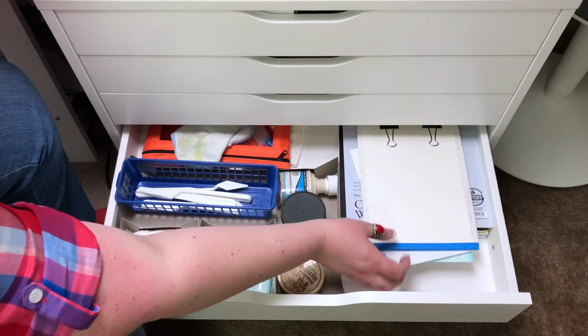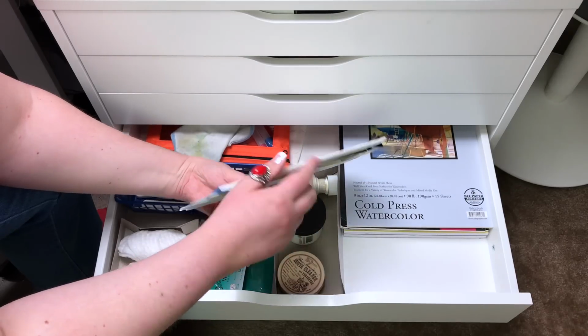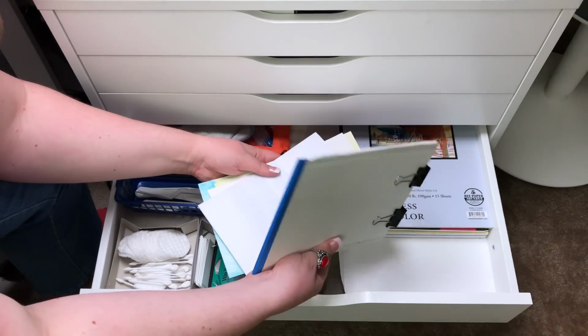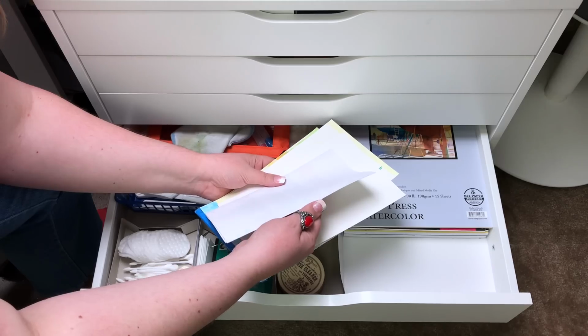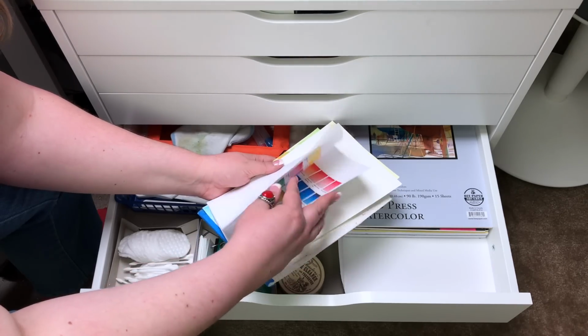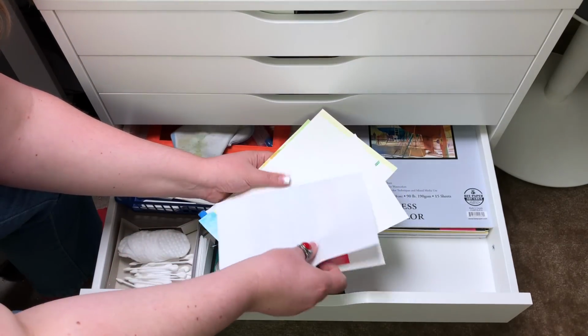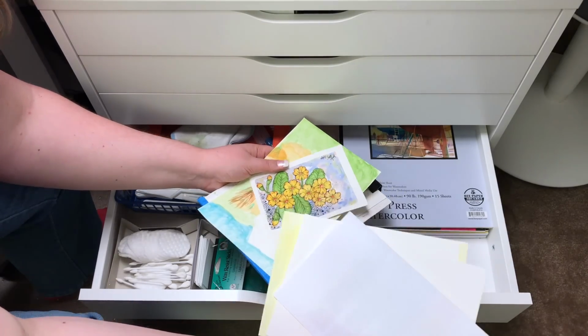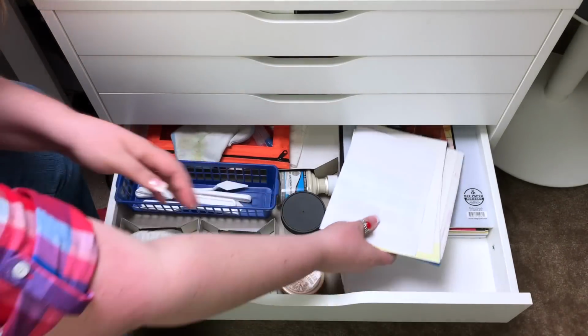I also have on this side some foam paper that I've turned into a little mini easel for painting. I have a little printed version of all those paints I showed you right here, the Winsor & Newton Cotman paints, and just a few random pieces of watercolor painting that I've done.